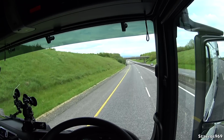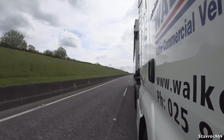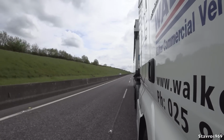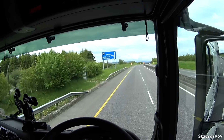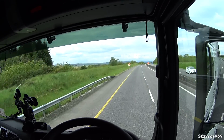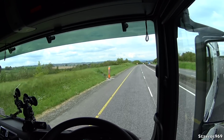So yeah, it is performing quite nice. But as I keep saying, guys, it would be nice to have an air ride front suspension, but the back axle is very comfortable. You can really feel that. Out on the side roads there, it was performing very well. So yeah, I would be quite happy to drive this truck on a daily basis.